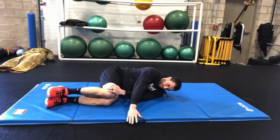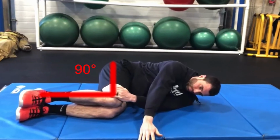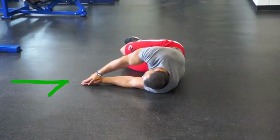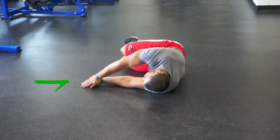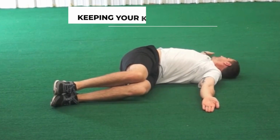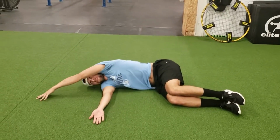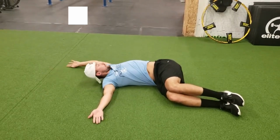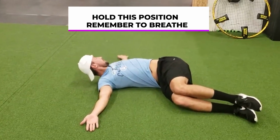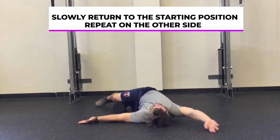To perform spine windmills, lie on your side with your knees bent at a 90-degree angle and stacked on top of each other. Extend your arms straight out in front of you, palms together. Then slowly open up that top arm, rotating your body while keeping your knees together and in place. Continue to rotate until your arm reaches as far as you can comfortably go. Hold this stretch position and remember to breathe. Finally, slowly return to the starting position and repeat on the other side.